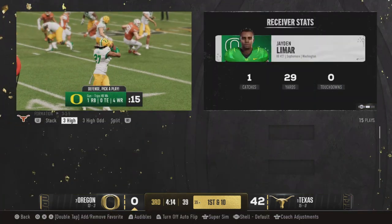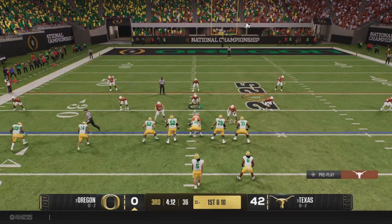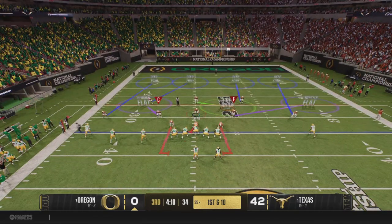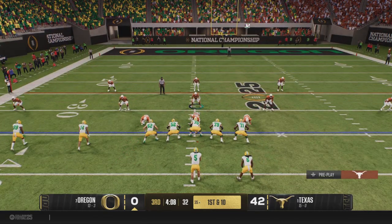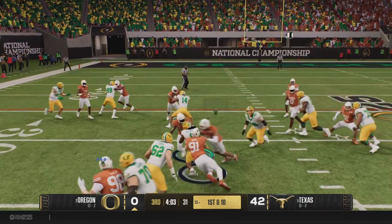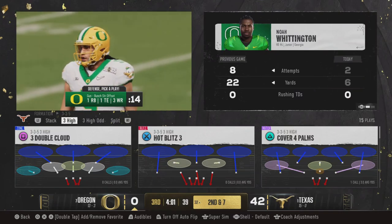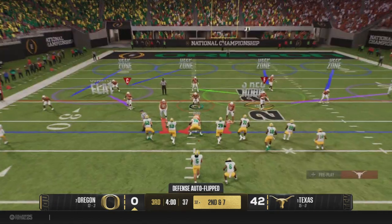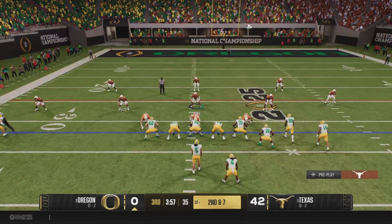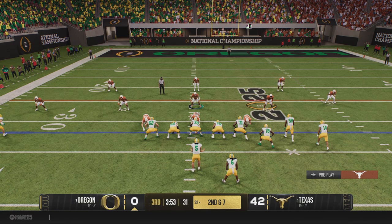Offensive gain across midfield. They'll spot it about the 35. The Ducks pick up enough yards to move the sticks. Out of the shotgun, he hands it off. It's good for a 3-yard gain, so 2nd and 7. Nice job here of controlling the line of scrimmage by this offensive line. The back does what he needs to do to get positive yards on first down.